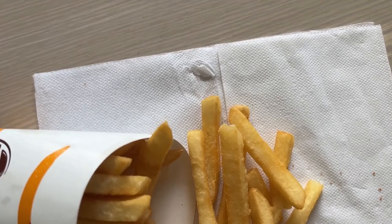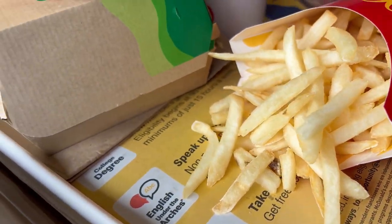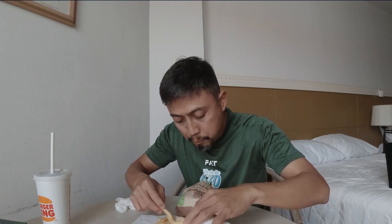Okay. I'm not really a big fan of big cut fries like this. I always wanted the skinny or the small one and really crispy. I prefer that than this one. Still the same taste. Let's get a crispy one before I run out of ketchup.